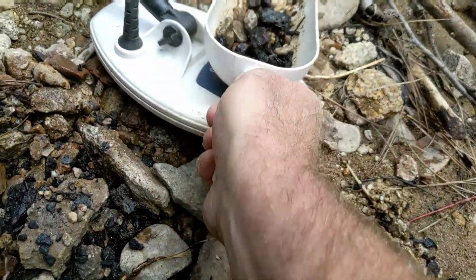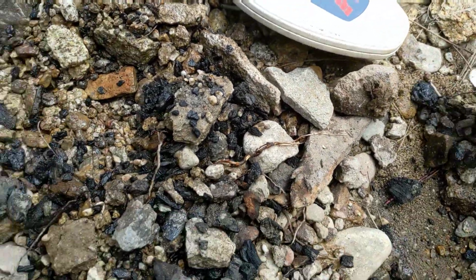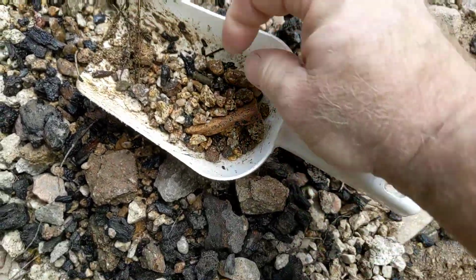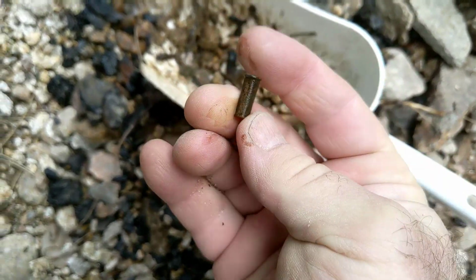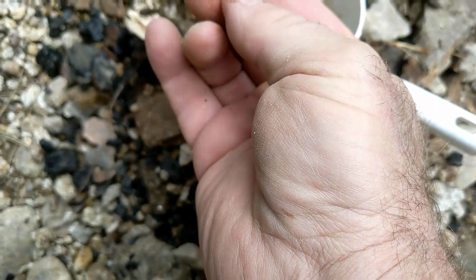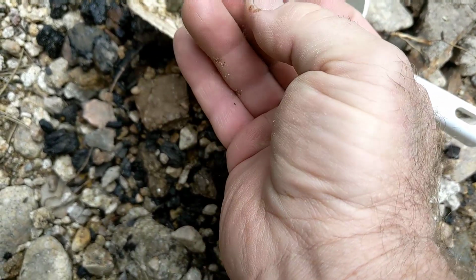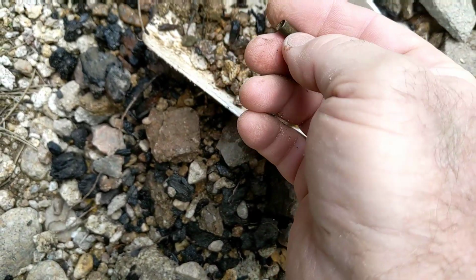Okay, a little sound there, but nothing that really explains that strong beep I was getting. Ah, son of a gun. Even though I dug down deep, that's probably my culprit right there. Didn't see it in my gold pan when I was panning. Got caught in the classifier. But that could easily have been a piece of gold. So that's probably the culprit, but we'll go back over this again and double check.